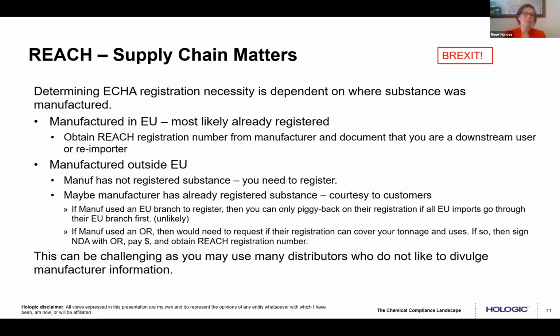However, if it was manufactured outside of the EU and the manufacturer has not registered that substance, you will need to register it. Perhaps the manufacturer has already registered that substance as a courtesy to their customers. Some do. Sometimes it brings in more business if you already have that registration. Then it depends on if they used an EU branch to make that registration or a REACH-only representative. Because if they used that EU branch, it's unlikely that you'll be able to piggyback or go under their registration, because all of your imports will have to go through that branch to make it into the EU.